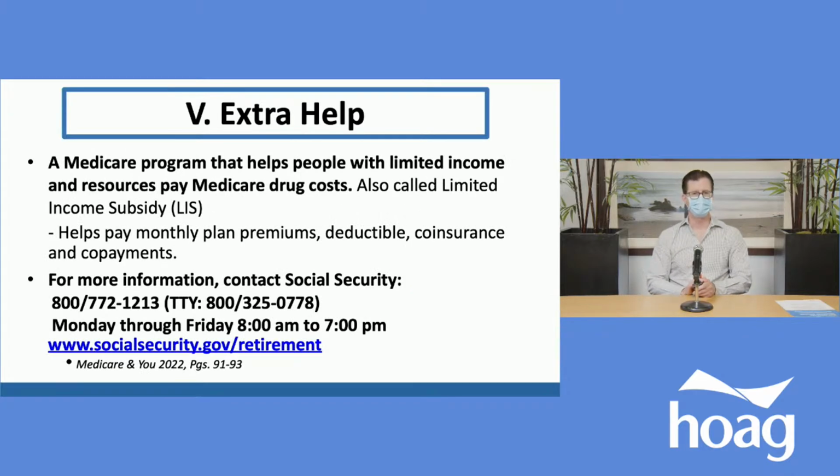There is a program called Extra Help. It is a Medicare program that helps people with limited income and resources pay Medicare drug costs, also called limited income subsidy. It can help pay monthly plan premiums, deductibles, co-insurance, and co-payments. If you think you qualify, give Social Security a call and discuss your current status with them.